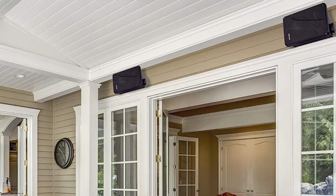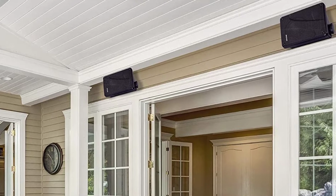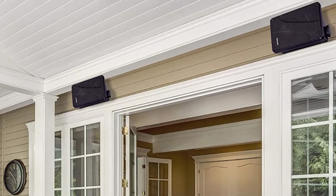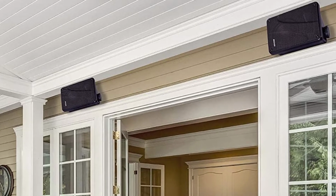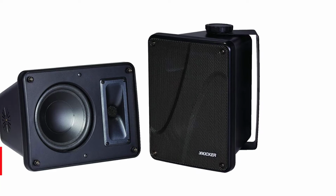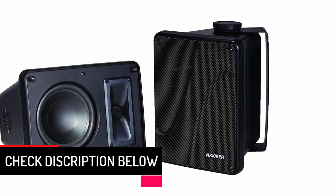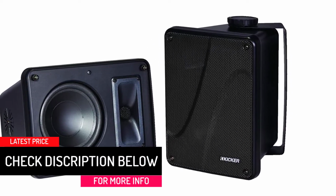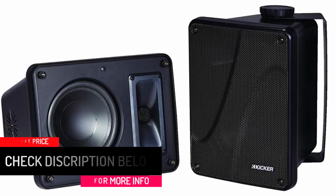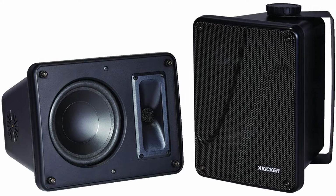It's a two-way speaker with 16.5 woofer and 5.1 by 1.7 tweeter components per enclosure. These black speakers can be used both outdoor and indoor. Whether you want to use it while having a party or while working in your backyard, these speakers can be your companion. With such great sound, I am sure that you will enjoy using this best outdoor speaker.